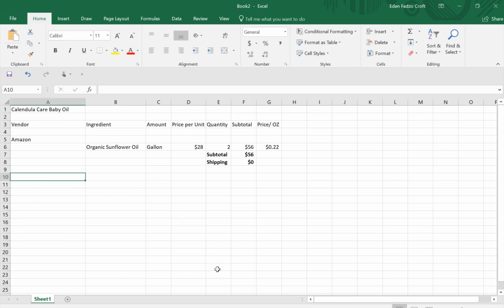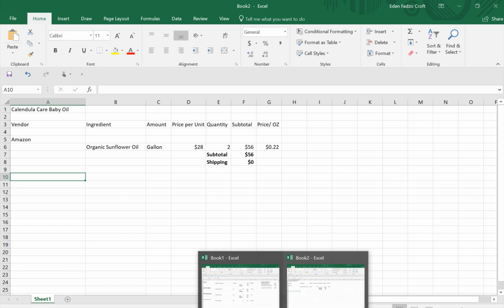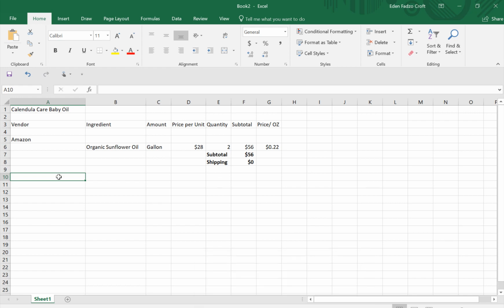So Amazon was our first vendor. So what's our next product? Our next product is going to be the calendula seed oil, and I get that from Shea Terra Organics. Now, I don't ordinarily say that you should buy stuff off the shelf and use that. You should always try to get wholesale pricing. However, this is the only place that sells it.